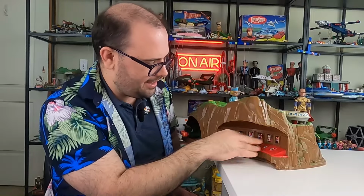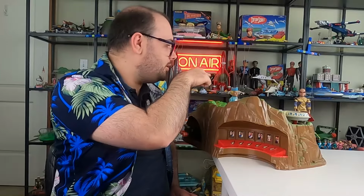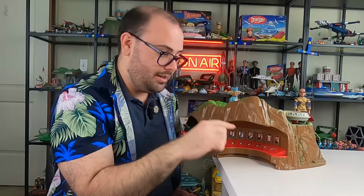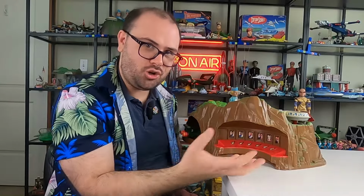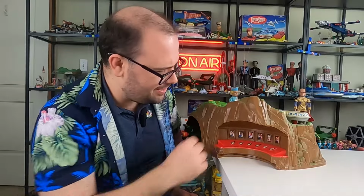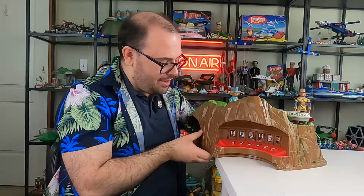And then this sort of podium, and you can imagine Jeff Tracy. If you had one of the Matchbox earlier Jeff Tracy figures, you could stand him in there and it will feel like he's in the control center. Obviously not very accurate to what the TV series is, but you get the idea. So that's really, really cool. There we go.